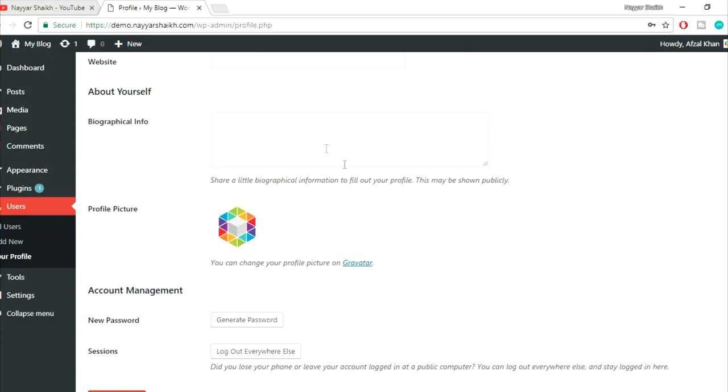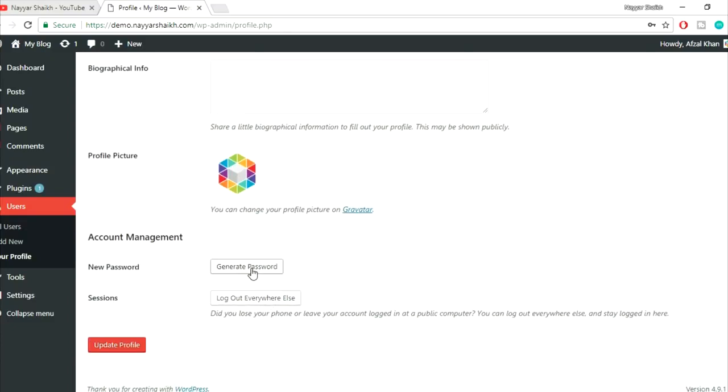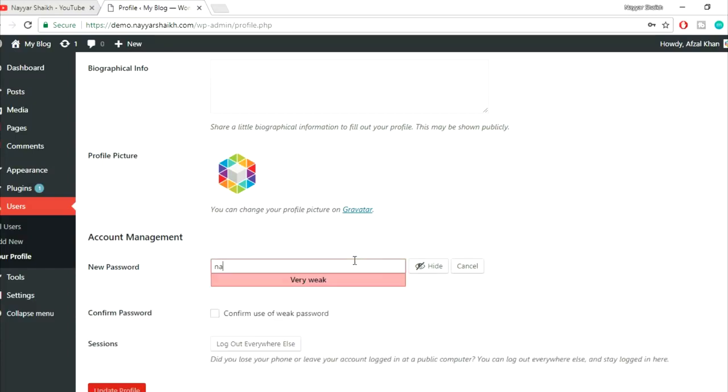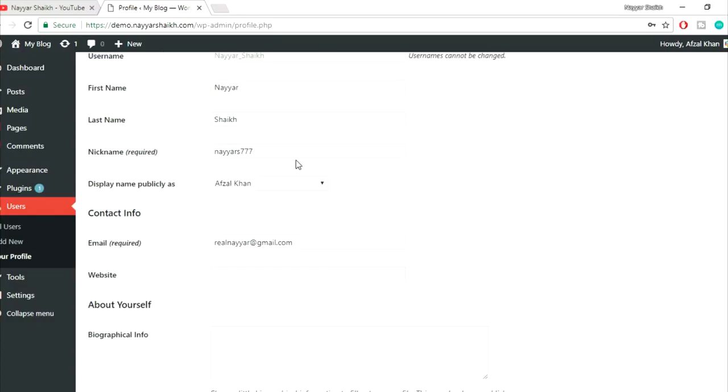You can type in about your biographical info. You can set a new password. Now this is also important because when you sign up with hosting companies like HostGator, they give you a very random password. Now once you get that password, first what you have to do is change that password and set a normal password which you want. Okay, so to do so, you have to click on this generate password. Again it will give you some random password. Now suppose instead of this you want something like this, Nair Sheikh. Okay, so you can have this thing. It says very weak because it is a very weak password. It is just my username.